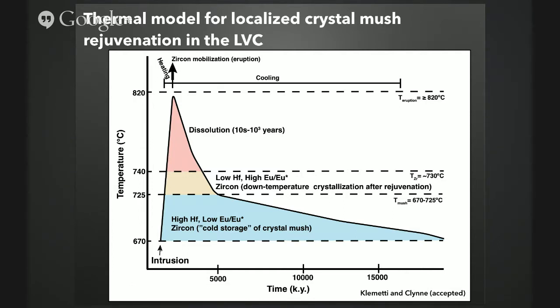you intrude a bunch of new magma, but you have to heat things up quickly. Because once you reach above about 740 degrees, the zircon starts to dissolve. And it dissolves geologically quickly, like I said, tens of years to maybe thousands of years. You heat things up, you reach some maximum temperature, the temperature that the eruption happens, if an eruption happens. You erupt some magma, and then you cool things down. And again, you cool things down fairly quickly to the point where you are now able to prevent zircon from dissolving.